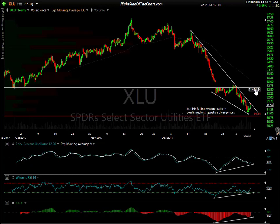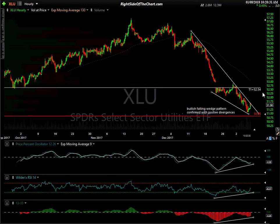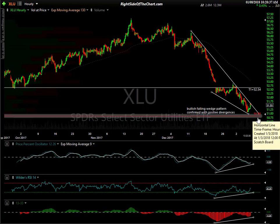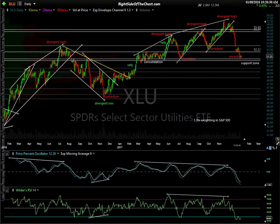Right now we're at the top of that bullish falling wedge pattern, looking for a breakout and then a move up. And again, I'm just looking for a hit and run trade at this time, meaning get in, get out, get your profits, and move on to the next one. The charts could certainly develop into something more, but that's that. So there's a stop below 50.86 and our target, giving us a little bit better than a 3-to-1 risk reward ratio. So far, so good.